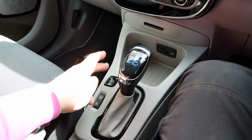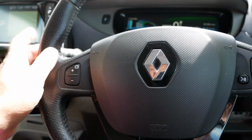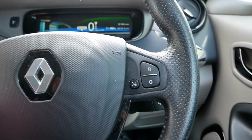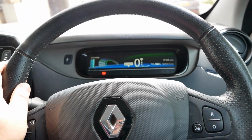You've got cruise control and speed limiter down there, eco switch. Got your buttons on the dash to control the cruise control or speed limiter, voice recognition as well, and then you've got your audio controls at the back there. These also have automatic lights and automatic wipers as well.